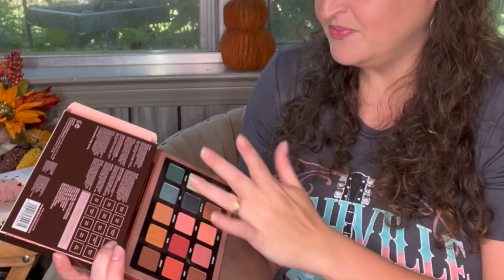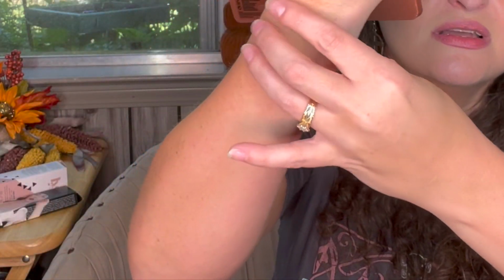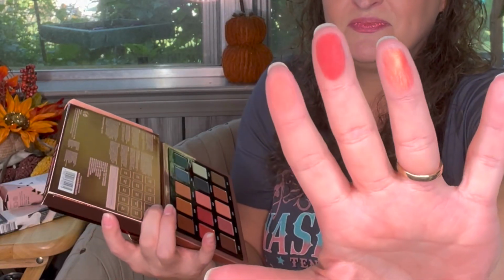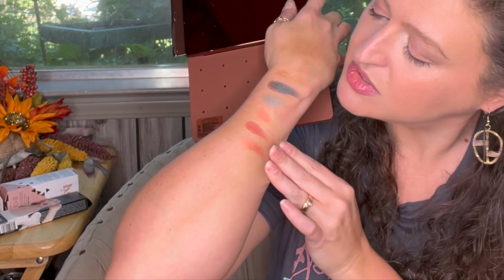We should swatch. Can y'all see that green shimmer in there? Oh my goodness, look at those. Alright, do some mattes too, but not all mattes. Oh, they're so pretty.